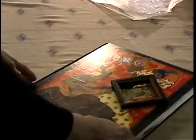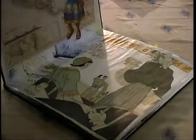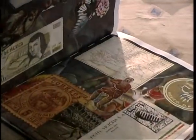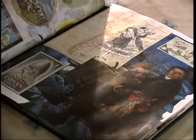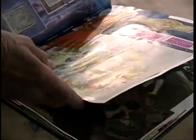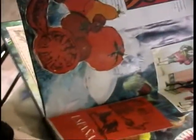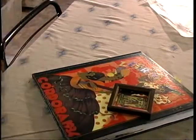Okay. Children's book in Spanish, so I used Spanish themes throughout. It's fairly typical of the kind of work I do. Colorful. And I'll show you a different variety.